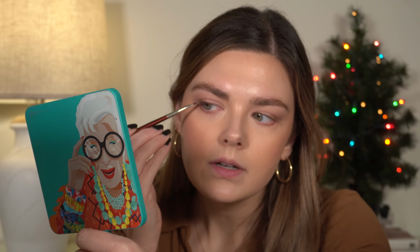All right, I want to do a little bit of liner, but I'm going to use the palette. I'm just going to go into this shade here, which is Dark Side. There is this one up here, Dark Heart. Maybe I'll mix a little bit of both shades. Dark Heart has some shimmer in it. Dark Side looks to be more of a matte shade, so I guess I'll just dip into both. And of course, I'm using my 208 brush from BK Beauty. And I'm just gonna do a little bit of a wing like I normally do.